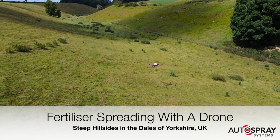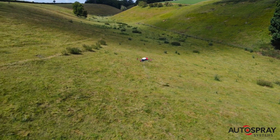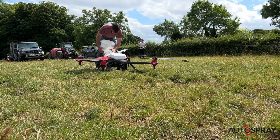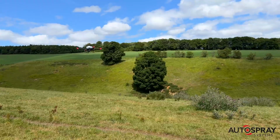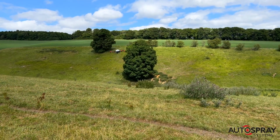In many parts of the UK, some of our farms' most fertile land can also be some of the most difficult to farm. The steep hillsides in the Yorkshire Dales are a perfect example. The innovative team at JSR Farms Limited in Driffield, East Yorkshire, wanted to know if the XAG drones could be used to help them improve the productivity of some of their steepest grazing pastures.